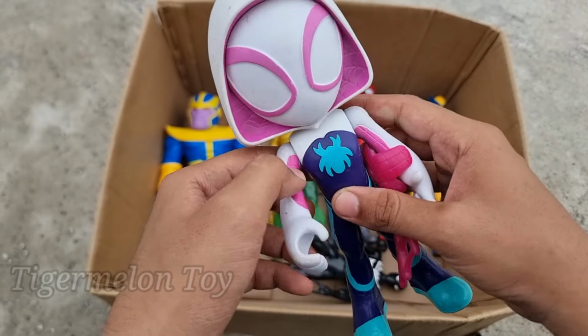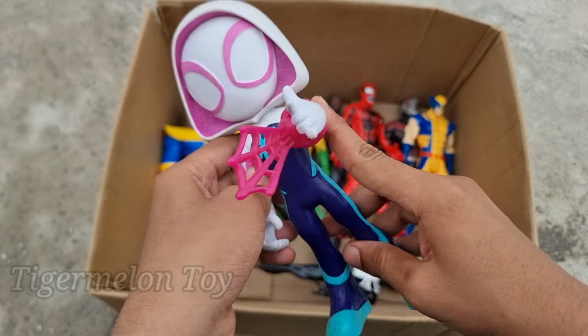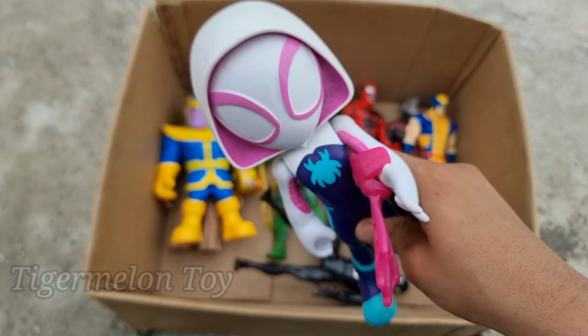Oh, guys, look what we found. Wow, look at her very cute white hoodie, guys. Look at her very cute pink webs, guys. She's from Spider-Verse, guys. She's very amazing. She is the amazing Spider-Gwen.